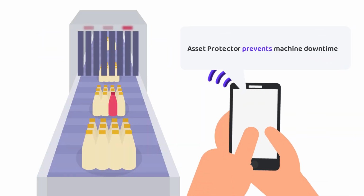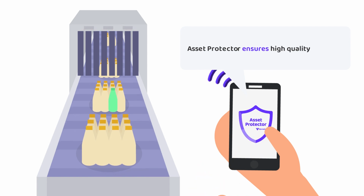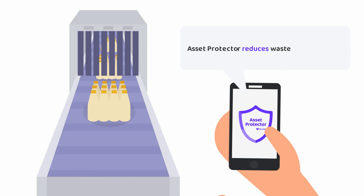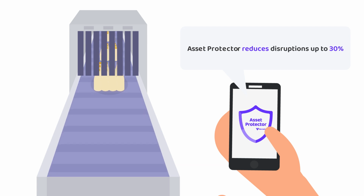Asset Protector reliably prevents machine downtime, ensures high quality, lowers energy costs, and reduces waste. Disruptions can be decreased up to 30%.